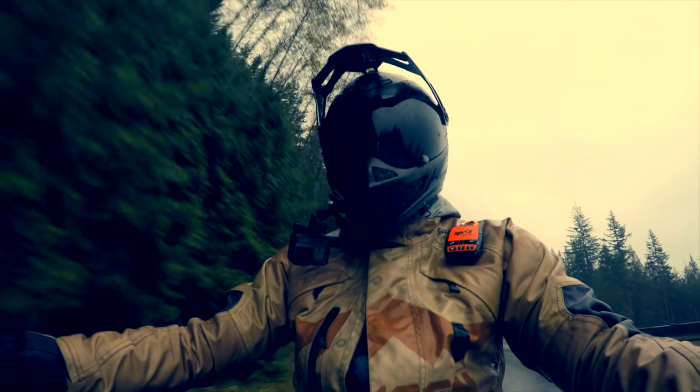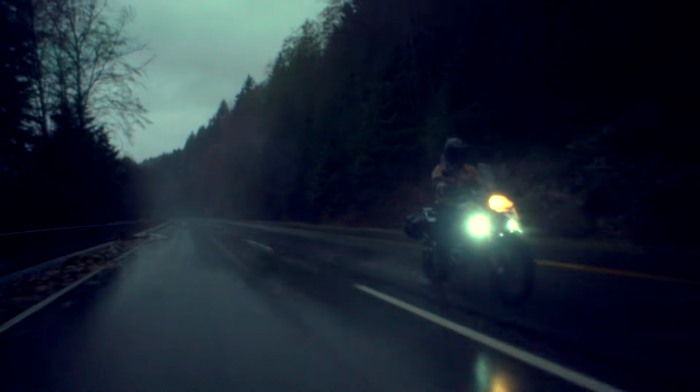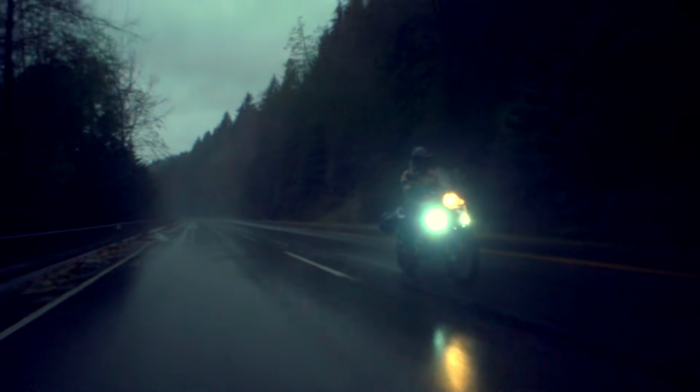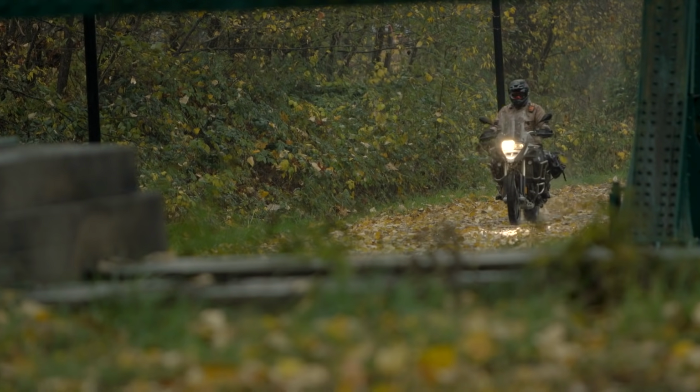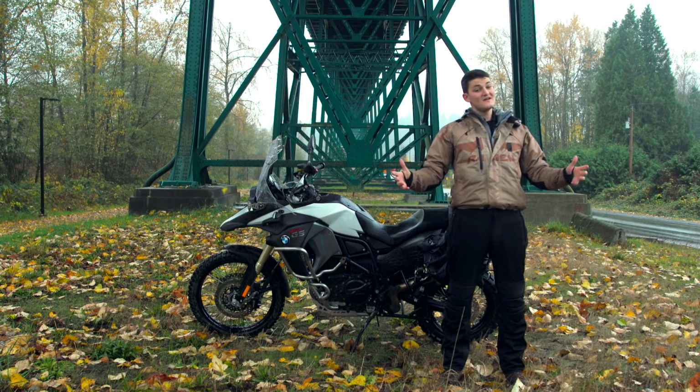Every experienced rider is inexperienced on a new bike. The most important rule for breaking in an unfamiliar motorcycle is to stick to familiar speeds, familiar lean angles, and familiar roads. I always do.